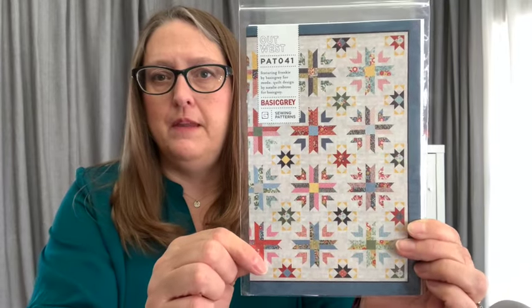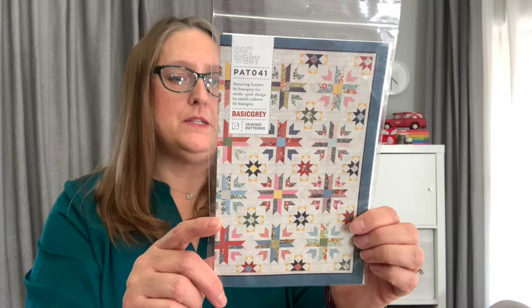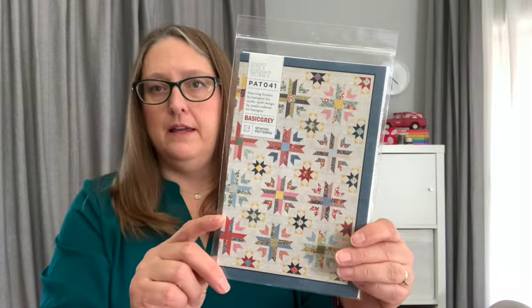So anyway, it looks like it's a little more involved than the quick ones that I've been working on lately, but it is, is it a fat quarter one? It uses a fat eighth bundle, and then it's got some background fabrics that they added in, some solid grunge fabrics. So anyway, I like that quite a bit.